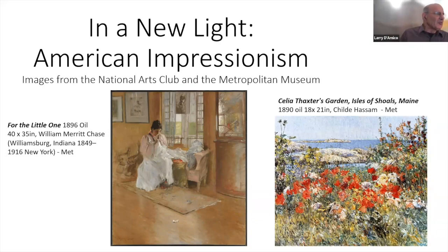All right. So we're starting off with one of the things in the National Arts Club, which is kind of interesting. They broke it down in some sections into the Hudson River School, and Tonalism, which was the period in the mid to late 1800s that was more influenced by the European Barbizon school.